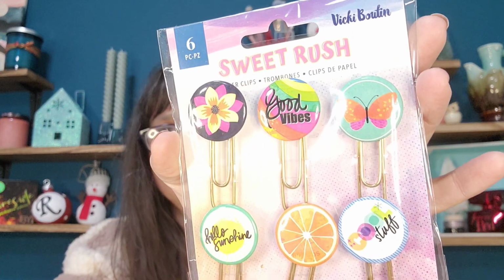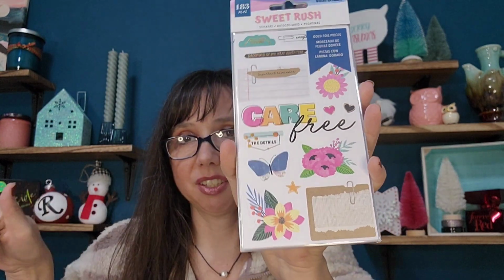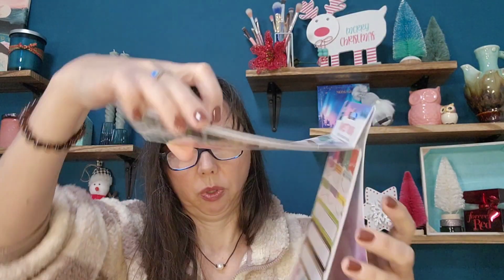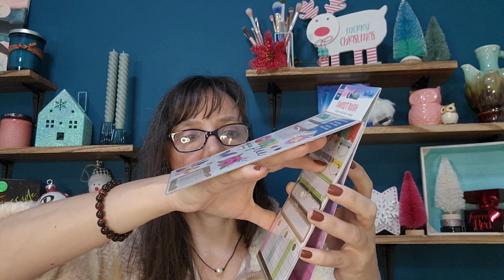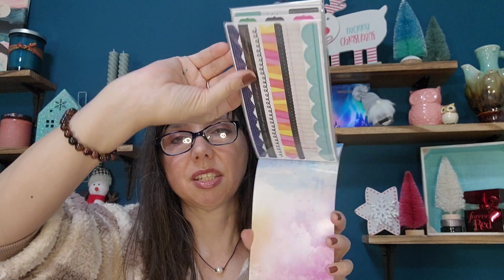Then we have Sweet Rush paper clips. That'd be good for their own little bookmarks or whatever. And Sweet Rush stickers. They can even add these to the cards as well, or their own to their journal. Oh, cute. These even can coordinate with the papers and journal junk box as well. Inspirational stickers, super cute. And oh wow, this is an amazing one. This would be great for any age, boys or girls.